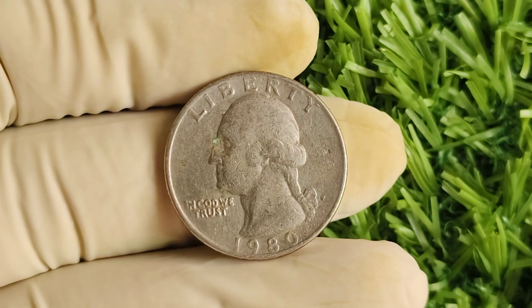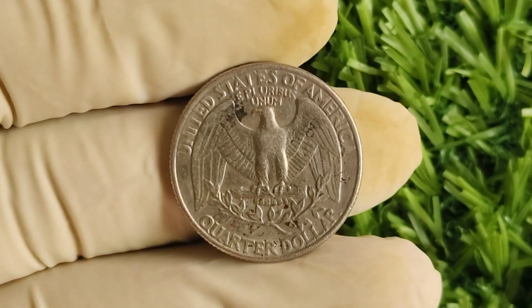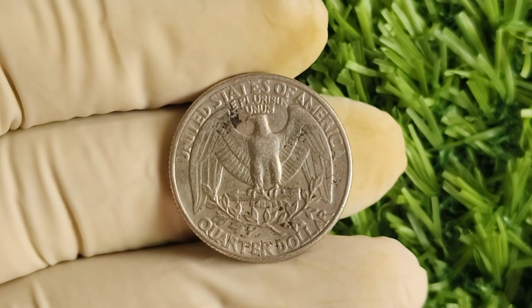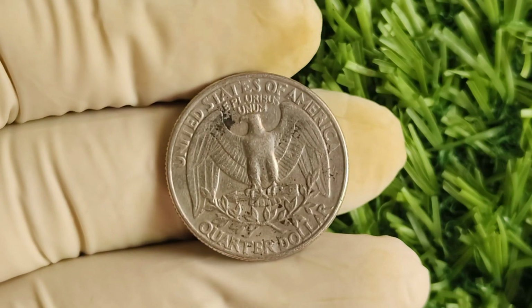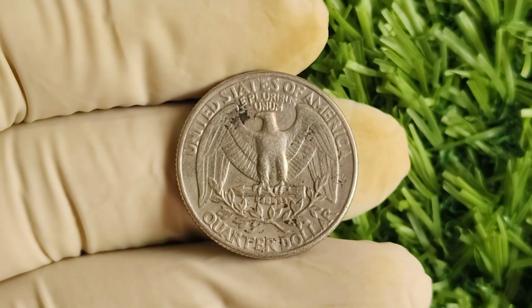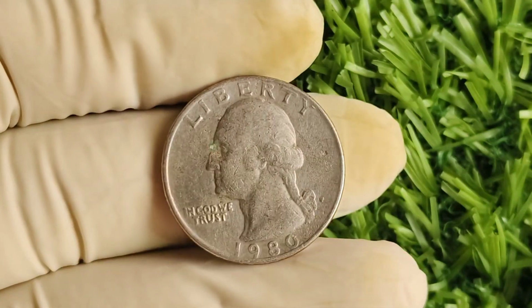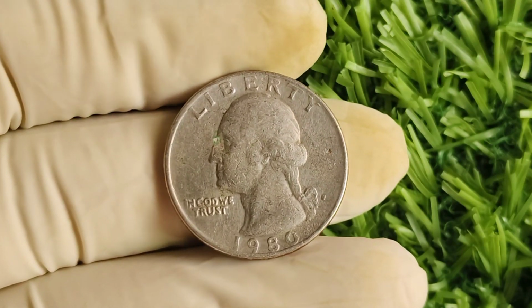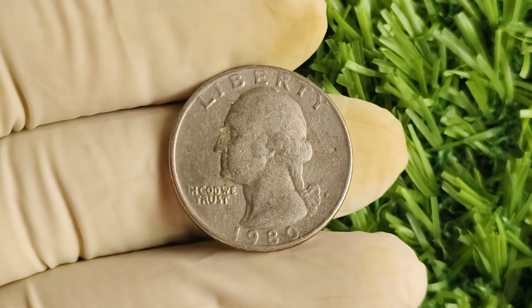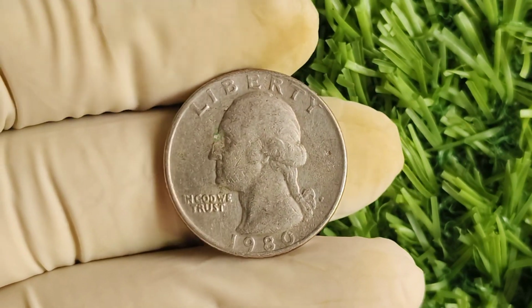The 1980 P Washington quarter carries the P mint mark from the Philadelphia Mint, which didn't even regularly use a mint mark until 1980. That's what makes this year so significant. It was the first time Philly quarters officially got the little P mark. That alone gives it historical importance, but history doesn't give it a $1 million price tag. No, sir. That comes from rarity, condition, and special mint errors.